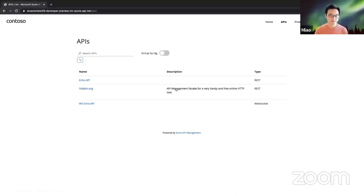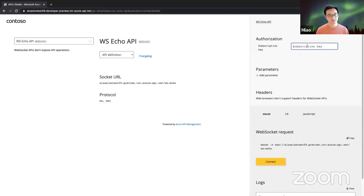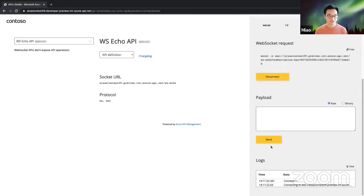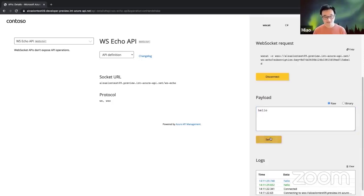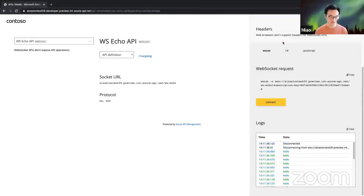Now on the developer portal, as I mentioned, customers can discover WebSocket APIs here as well. You can see both REST and WebSocket APIs. And if I click on WebSocket API, I can see some metadata about it, such as the socket URL and the WebSocket protocol supported. Similarly, if I click on Try It button, this is the test console, and I can try to connect from here to this WebSocket service. And then now it says it's connected, and then I can start sending messages to it. And this is very similar to the test console on the Azure portal. Basically, it shows messages coming back and forth, basically the interactions with this API.